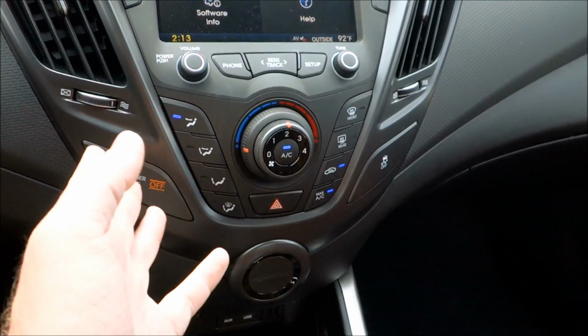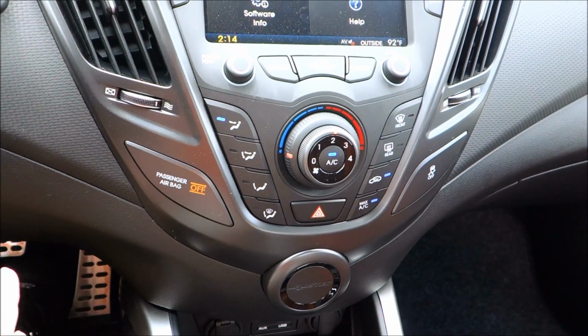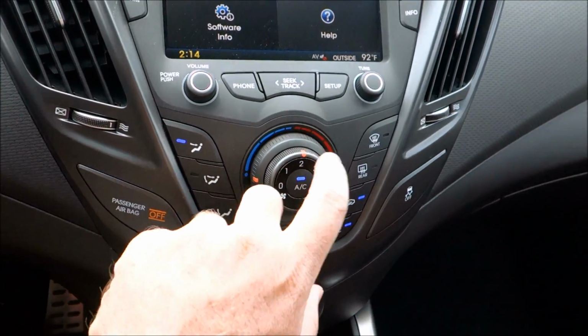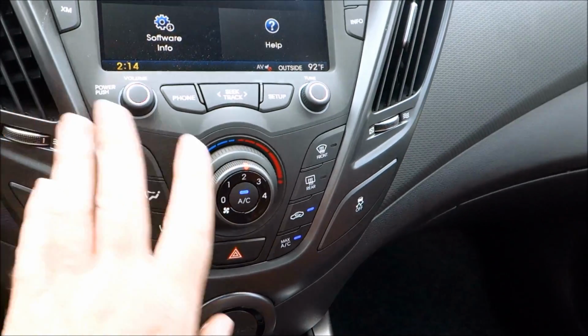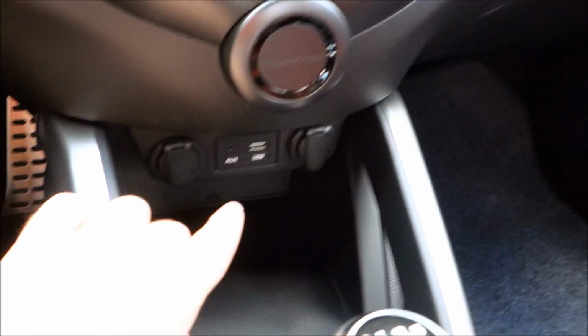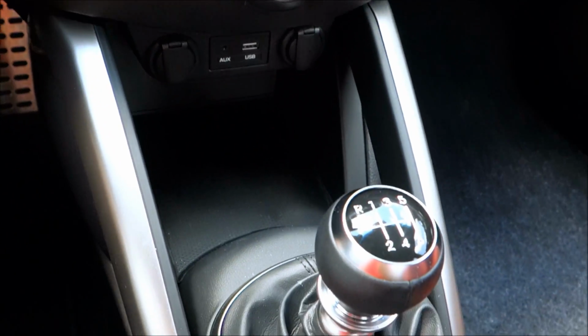Now in this one, they didn't bother with any huge automatic climate control system like the Turbo Tech package on the normal Veloster Turbo. This one just has the standard single zone air conditioning system with your temperature on the outside, fan in the middle, all of your climate zones and everything else. Standard iPod, auxiliary, and USB inputs down below. That's standard on every Hyundai.